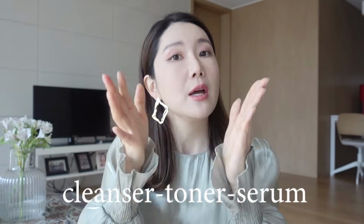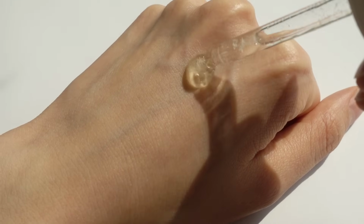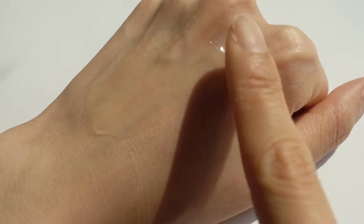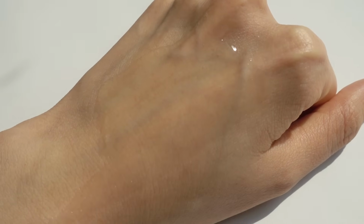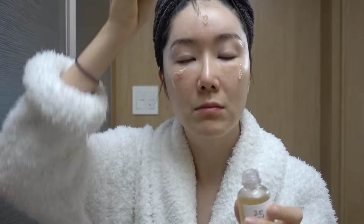So the first question is, what is a serum? Serum / an ampoule is a skincare product that you can apply after your cleansing step, toning step, and then before your moisturizer step. Serums / ampoules are made of smaller molecules than other skincare products, so it can penetrate deeply into the skin and deliver a very high concentration of active ingredients. This makes them the best way to target specific skin concerns that you might have, like wrinkles, dull skin, or even sensitized skin.